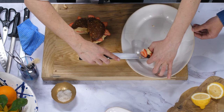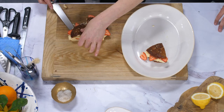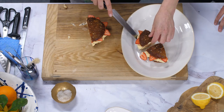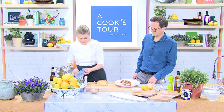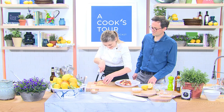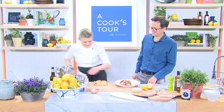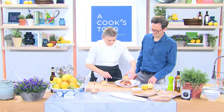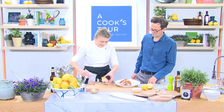Look at that. Got a little rogue strawberry just falling out of the side there. There's always one or two that want to get away. That looks so good. You keep wiping the knife after each cut. That's just so it remains as neat as possible, because you can see it's a little bit wobbly as a dessert. So the more time this gets in the fridge, the better.